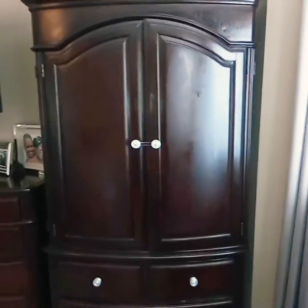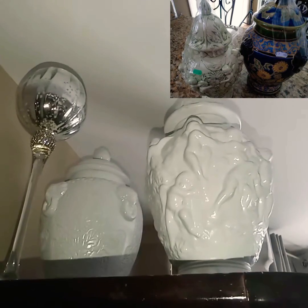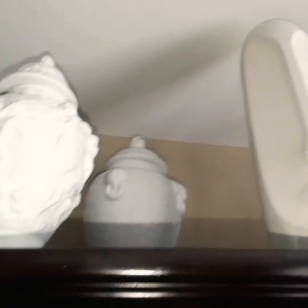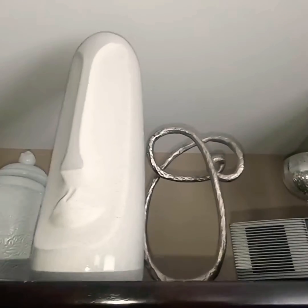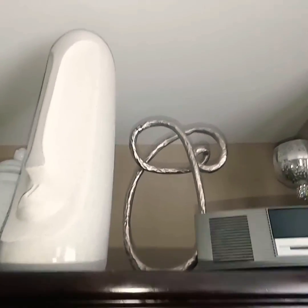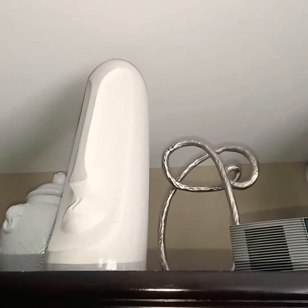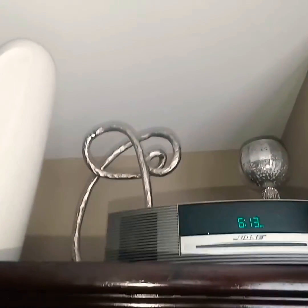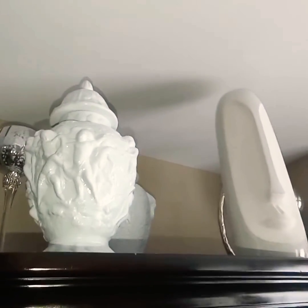Moving on to this side of the room, we have our armoire here. On top of the armoire, I've placed my ginger jars, a DIY thrift flip. Next to that, I have this beautiful face statue that I got from Home Goods. In the back, I have another statue, and then I have two silver candle holders that I got on sale at Christmas tree shops. I removed the large shelf stereo and replaced that with my Bose Wave radio. And now this area looks well put together and well composed.